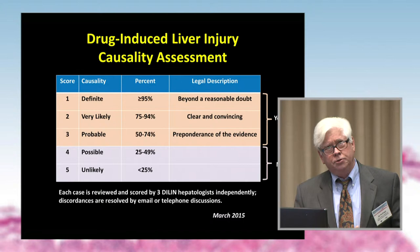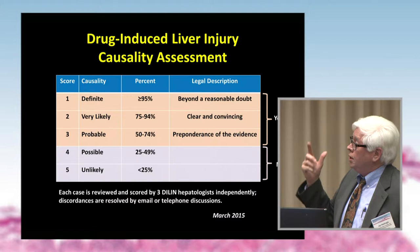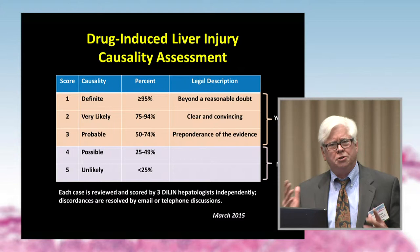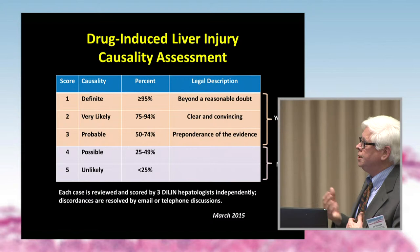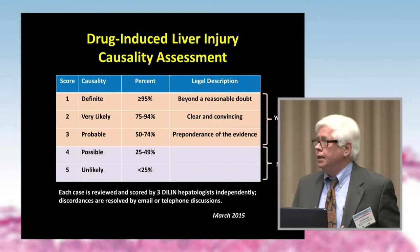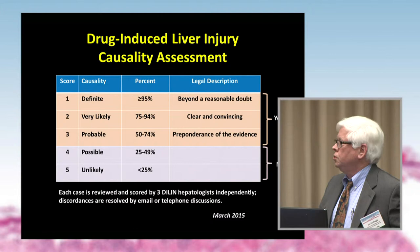We decided to use a 5-point scale in assessing causality, 1 to 5: definite, very likely, probable, possible, and unlikely. But what do those terms mean? We use them all the time. The FDA uses them, but what do they mean? So what we tried to do was standardize them to give some objectivity to these subjective judgments. First of all, we use a percent. Definite isn't 100%, but it's greater than 95%. And very likely is 75 to 95, probable 50 to 70, and so forth.